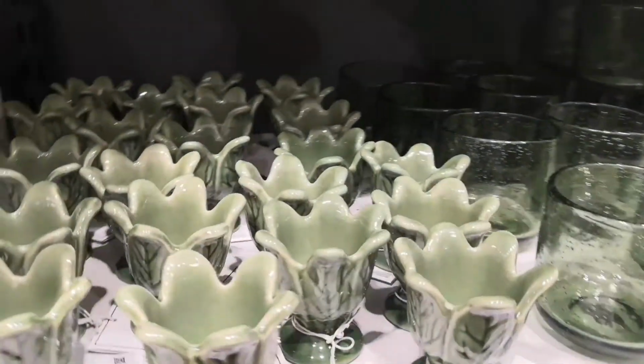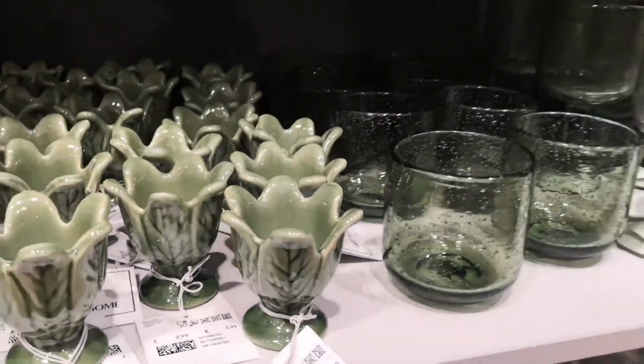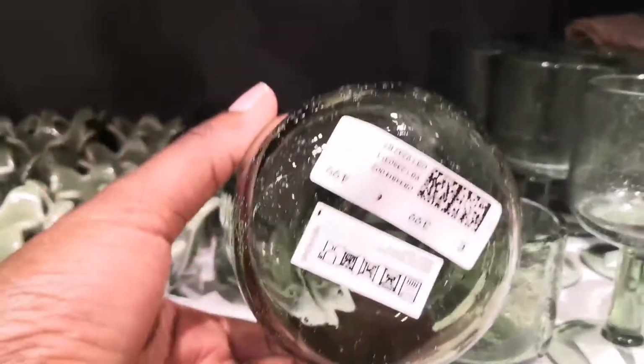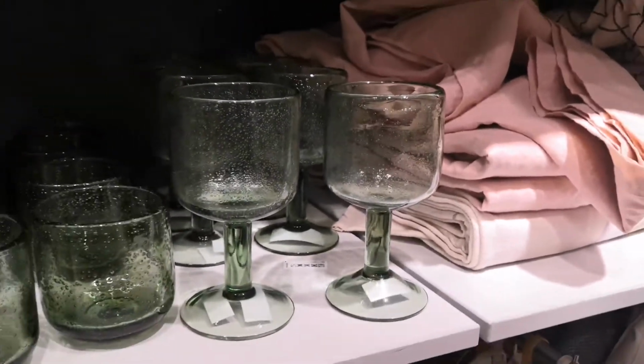Then I came across these cute egg cup holders, and they were down to $2.99. Aren't they cute? And check out the matching tumblers. These are absolutely beautiful. They're $3.99. So if green is your colour, these are the ones for you. And they have the matching wine glasses as well. So for $6.99. So what a bargain.